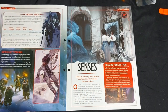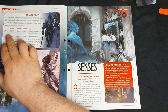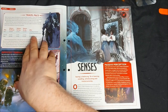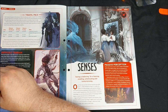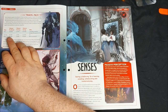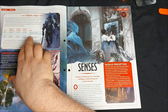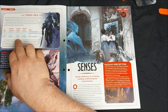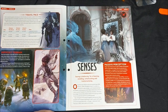So, travel pace then. Your speed is the distance you can walk in a single round, and this depends upon various different factors. If you move at a fast pace, you can cover a total distance of 400 feet a minute. This is 4 miles an hour and 30 miles in a day, though you do have a -5 penalty to your passive wisdom checks, as you are focused mainly on moving. Moving at normal speed, you can cover a distance of 300 feet a minute, which equates to 3 miles an hour and 24 miles in a day. There's no effect as you are at full awareness. And slow, you can cover a distance of 200 feet a minute, 2 miles an hour, or 18 miles a day. And you are able to use stealth as you are a bit more aware of your surroundings and moving at a slower pace.